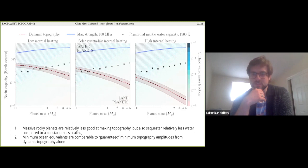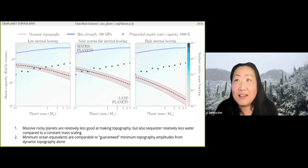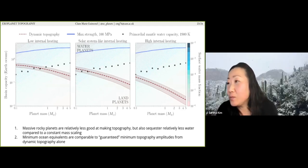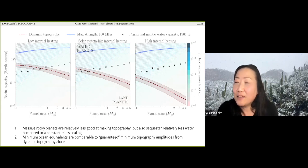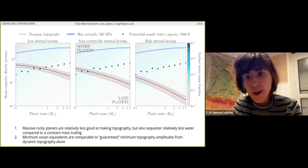Did that answer your question, Sven? Yeah, I think that was my guess, but I was just wondering what we should expect to observe, but I guess I should be satisfied with the answer. Meteorological experimental data.